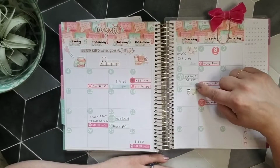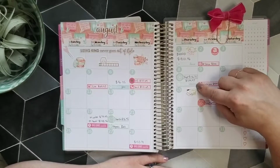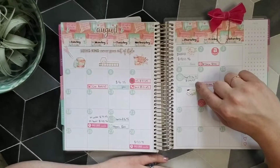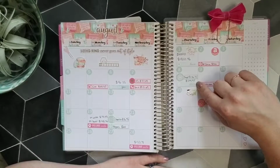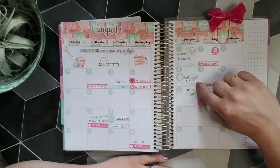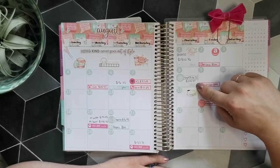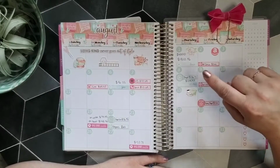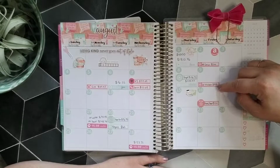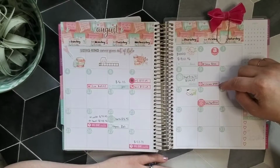Electric bill. This is the scary one. So I live in the South in Virginia, and it's been a hot summer this month, and I don't like the heat. So I had my AC on full blast practically this whole last July, and that's why it's so high.